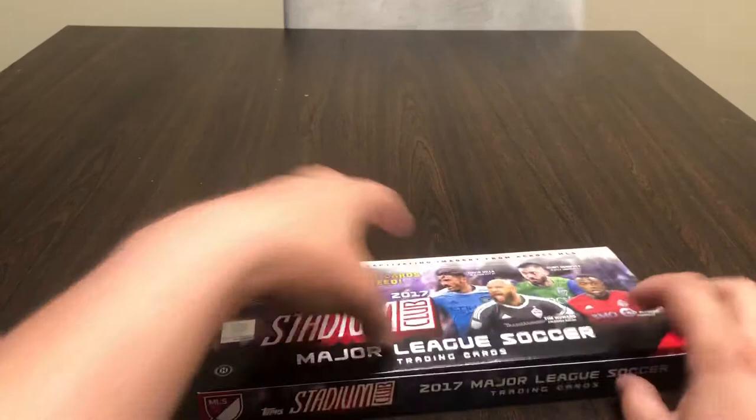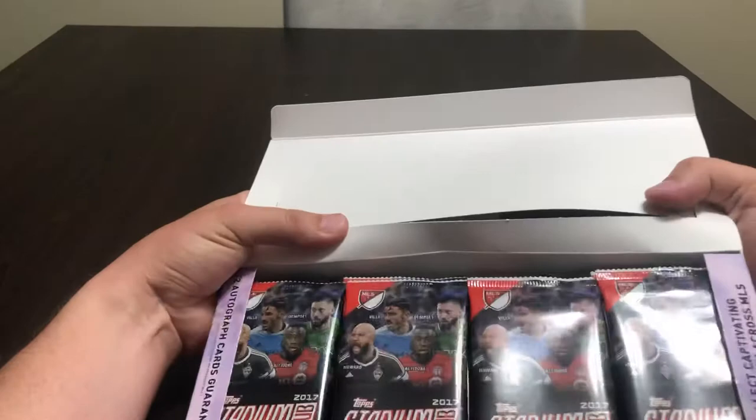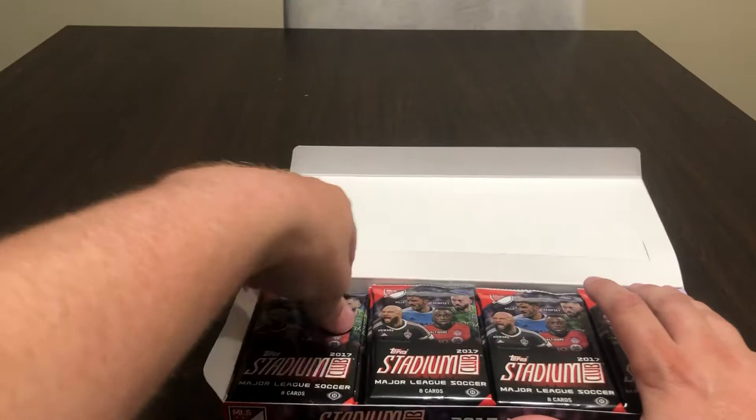I was kind of happy that they were open with all this COVID stuff going on. I was afraid that I would go over there and they would be closed. But it's a nice store. I bought some supplies while I was there, boxes, penny sleeves, things like that.